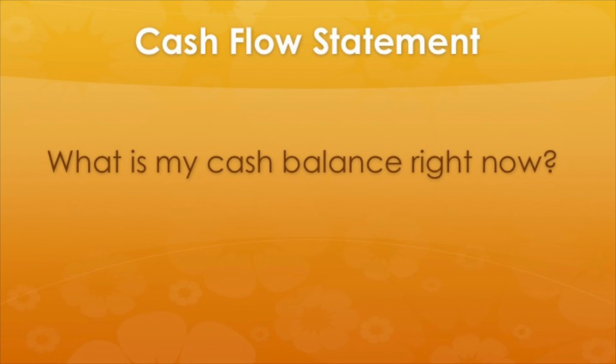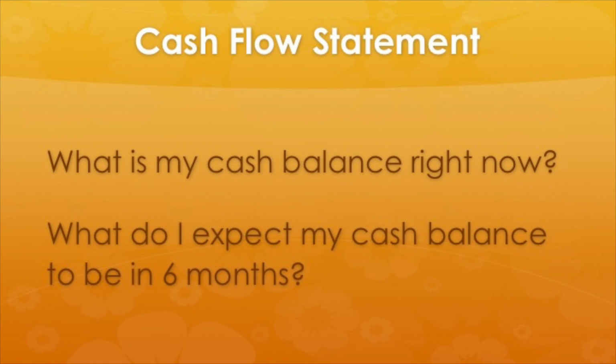What is my cash balance right now? What do I expect my cash balance to be in 6 months? Make sure to check back and update your cash flow statement frequently throughout the year.